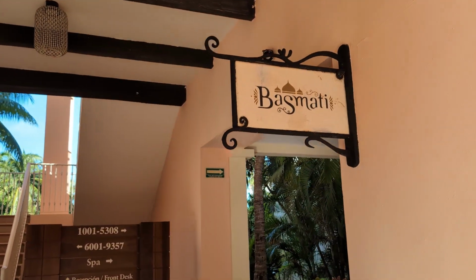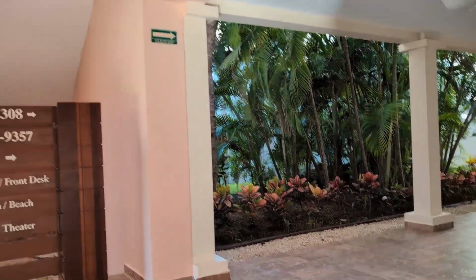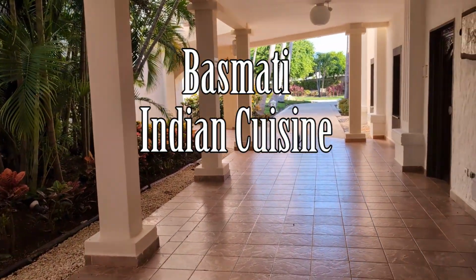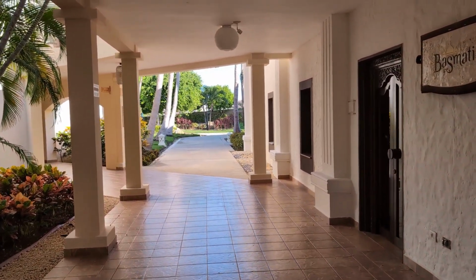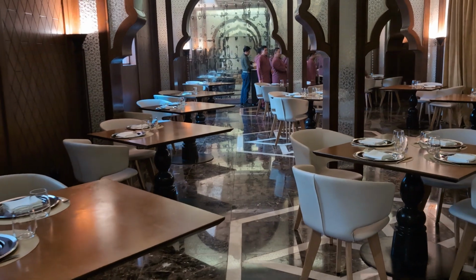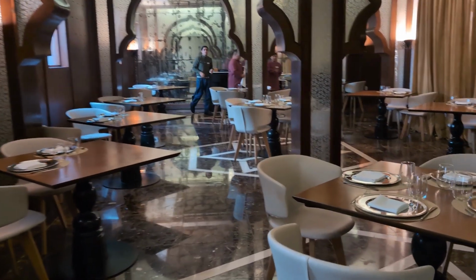Love Indian food? You're in for a treat. Just around the corner from Agave is the resort's Indian restaurant, Basmati. This brings you the vibrant flavors of India right to your table, and the chic design of the place is perfect for a more upscale, yet relaxed dining experience.